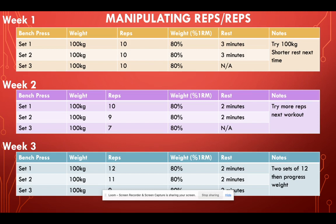Same example here again below. So we've stuck with the rest periods here and decided, you know what, let's try and do more reps. So now we can do 12, we can do 11 on there with our 2 minute rest. So again, you can see the total amount we're moving within the session is actually increasing in a shorter period of time. So we're doing more work and we're becoming much more efficient at it as well. And this is a really nice way to progress.